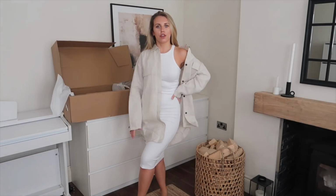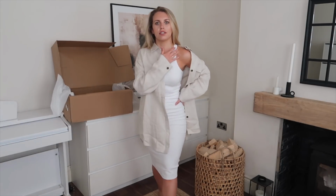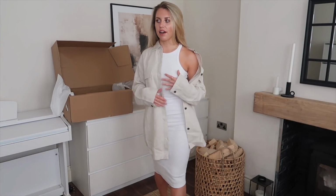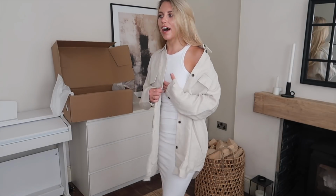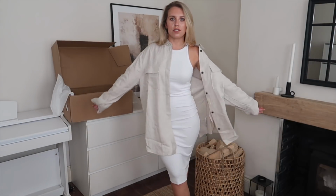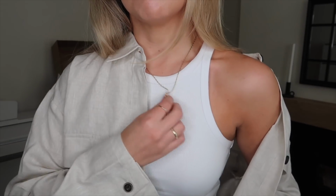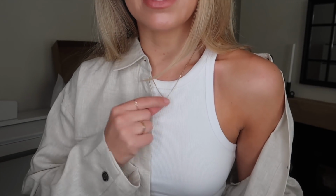I'm just throwing the linen shirt over the shoulder so you can see the cut of the dress there. I actually think it's a really good basic to have. They had other colours as well, and I think $9.99 is a good price point. I just really like the style of them, especially with something oversized thrown on top as an added layer. I love these kind of cuts that Zara do. You can just throw on some layered gold jewellery. This is from Ana Luisa.